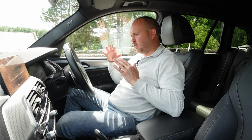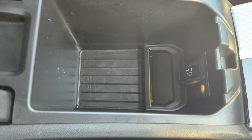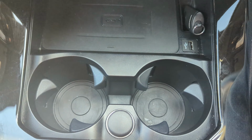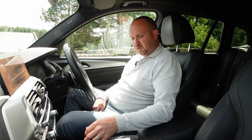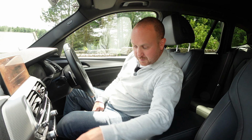Now, cubbies is an area in a lot of cars where I think they just don't give it enough attention, whereas in the X3 they did. This centre bin is really deep and big, and you've got a USB-C port in there, and you've got a space at the front with a couple of well-positioned cup holders. I really like that for grabbing my drink. And they're decent depth, and they've got teeth as well to hold your bottle in place. You've got a wireless charging pad at the front here and a bit more space, and a USB port.